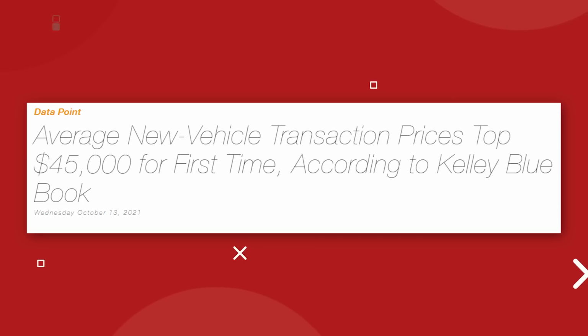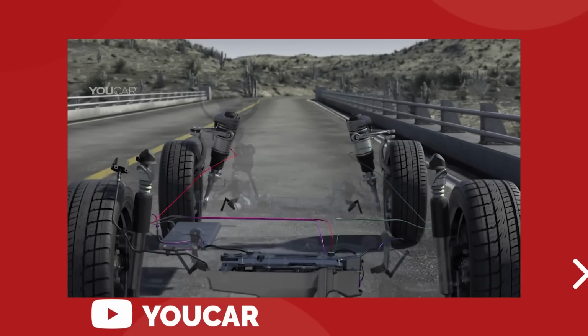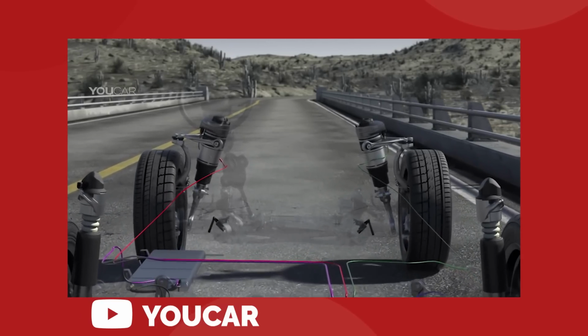In September, the average selling price of a new car in America was $45,000. The Model Y is $55,000. So it's not out of line with the rest of the vehicle market, and it's a really compelling car at the current price. So maybe instead of dropping the sticker price, Tesla rolled that cost savings into a new feature.